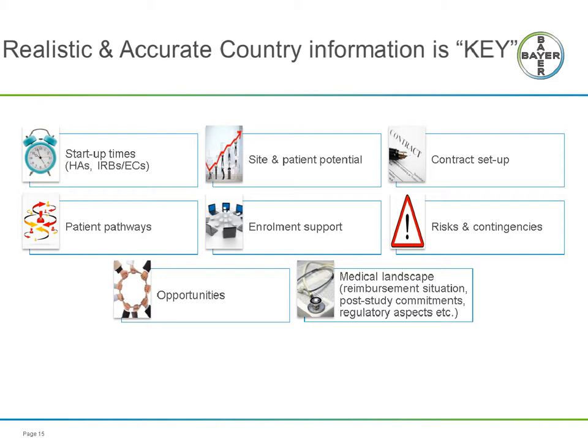We also involve feedback from our country organizations, so they will have opportunities to review the data and provide input on those investigators as well. Again, looking at what the needs are for the program, but also what the needs are for the local organization. So we do allow the countries to provide feedback on various startup times, patient pathways, and look at risks and opportunities across the country, because that certainly will weigh into our final selection of that country and eventually those investigators.